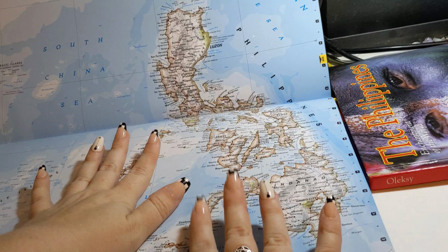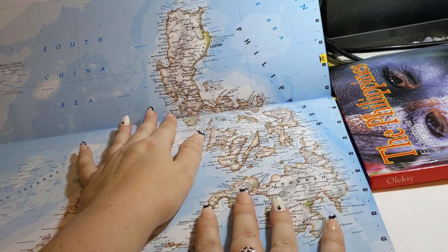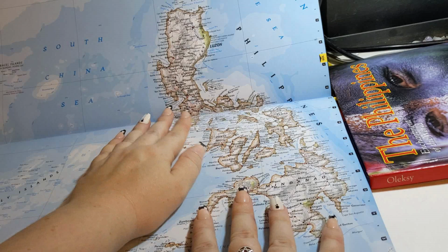First, I'll go over its geography. Then I'll give you a very brief history lesson, and then we'll flip through this book and I'll show you some cool pictures. So, as you can see, like I already said, the Philippines are a big archipelago or island chain.